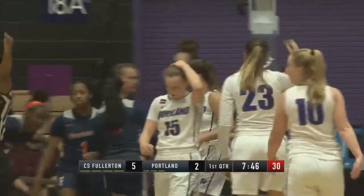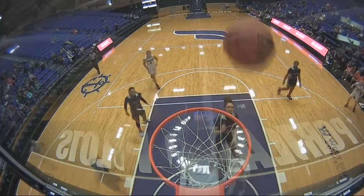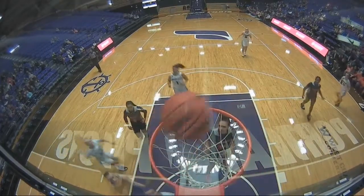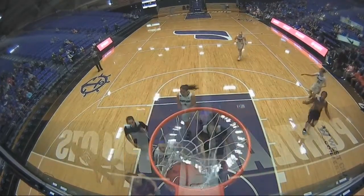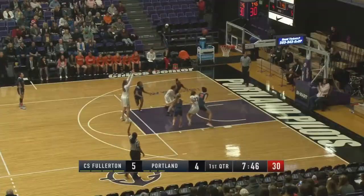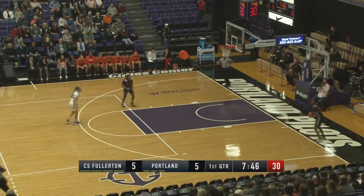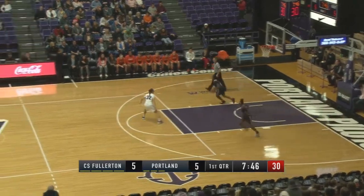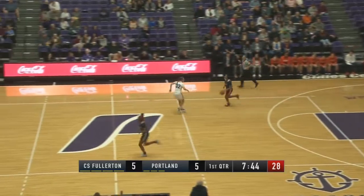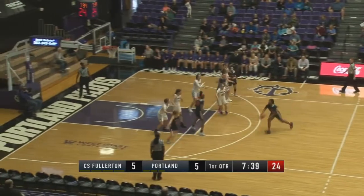Good hard drive to the basket. Here's another look. Just didn't back down there. Just hard look to the basket. Attacking, being strong, being a leader that she's going to have to be throughout the season. Well, Spencer averaging 11.8 points per game. Was second on the team in scoring last year behind Slaga. And we're all tied 5 apiece, opening quarter from the Chiles Center.